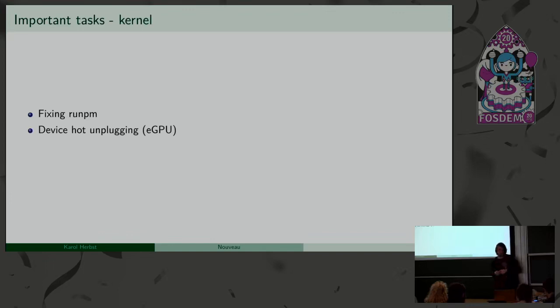If you lose the assumption that your device is always there, a lot of things you can't really rely on anymore. Because right now, if you want to access device memory, we just do it. There's no check for whether the device is still there or not. So it's a bigger rework, but if somebody is interested in fixing this, the biggest advantage is that there's no hardware knowledge required at all. It's essentially just unplugging it, seeing the kernel crash, and then trying to figure out how to fix it. It's kind of straightforward, but it's a lot of work.